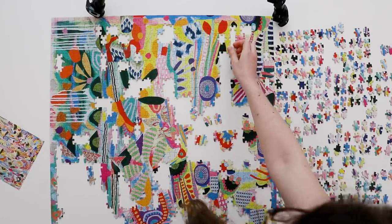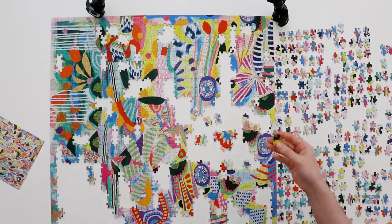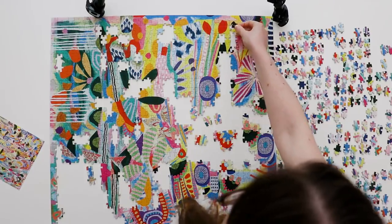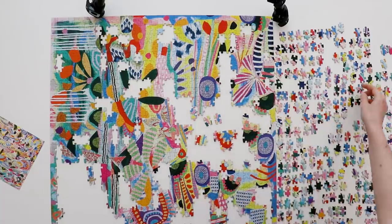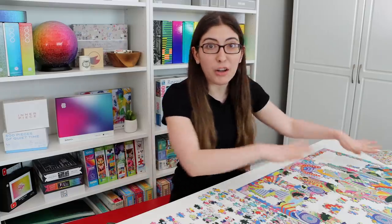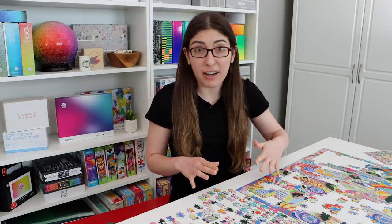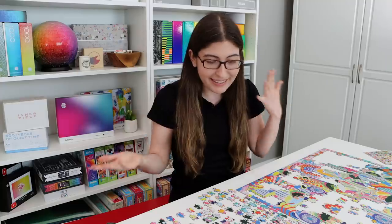into sections, you basically just have to look at the puzzle, pick a spot and then find the piece and then put it in place and then move on to the next spot and find that piece and put it in place. So as you have seen from the time lapse, I have been all over the board on this puzzle. I'm not just working my way across section to section because the sections are not clearly defined.